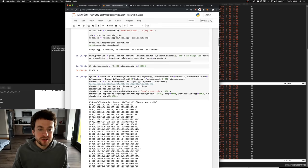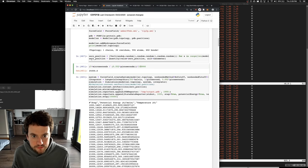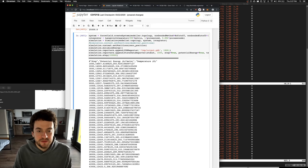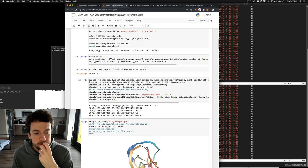All right, let's try something. We should also figure out if the Amber SB is a good force field or not, or if we should try a different force field. All right, first, let's see what happens when I put my already folded protein in. Oh, wow, that's a lot of negative energy, you know? So negative energies is good.